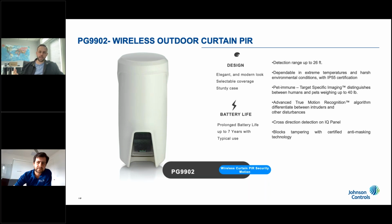So that way it could be, hey, I want to know when people are going maybe into the building, but I'm not worried if they're leaving. And that's kind of how I use mine for my house. If somebody walks into my backyard, I'm going to get notified. But if they're leaving, it doesn't detect. So really, really cool outdoor motion here, IP55 certification, really good for those extreme temperatures and harsh environments.